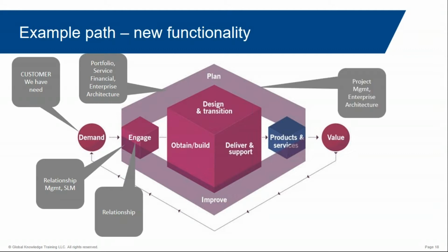That might then come back to plan, where it could be architecture, enterprise architecture, or project management that gets involved. That then goes through using the service design, maybe business analysis practices, to moving through design and transition. Could well be then software development gets involved in obtain and build, deliver and support, incident, problem. Now, I think what you see there is a journey through the production of the service that incorporates a hell of a lot more than ITIL ever used to.